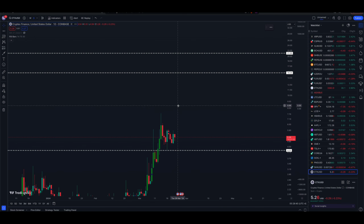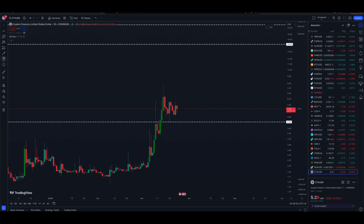On the positive side, CRYPTEX looks like it is healthy. It's just in a consolidation. It's just cooling off. It made a very large move. How long it goes, time will tell. Like I said, that's why we watch to see what Bitcoin is doing. And you start to look for these markets to turn back to the upside from the inside.